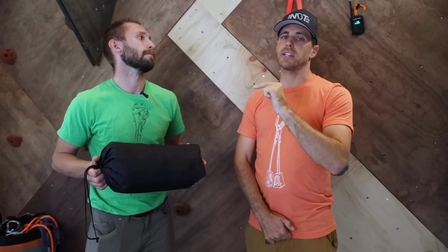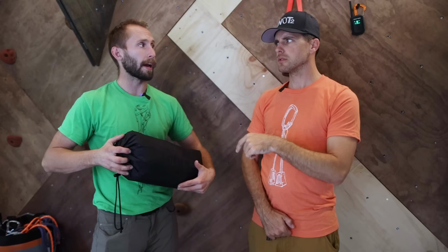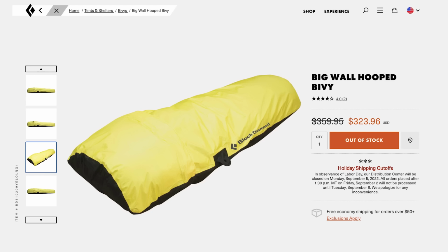So inside of my bivy sack, a bivy sack is really just a place where my sleeping bag can go, essentially a hard shell for my sleeping bag. It also is waterproof, and it has a net over my face so it stays off my face and isn't just touching my face all throughout the night. It's the Black Diamond Big Wall Hooped Bivy, which actually attaches to the wall, so that's clipped in the whole time. And then I keep my sleeping pad in here. My sleeping pad is an inflatable sleeping pad, so when I unroll this, my sleeping pad doesn't just blow away.